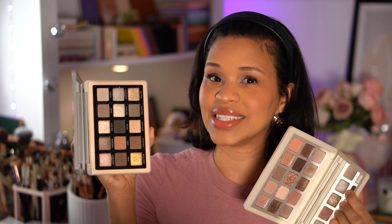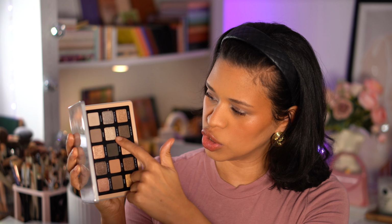We have that deep brown right on in the middle. We have lighter colors that we can use as inner corner shades, but then we have an array of beautiful metallics, which honestly just blow me away.